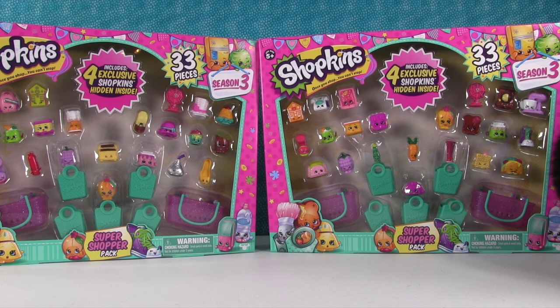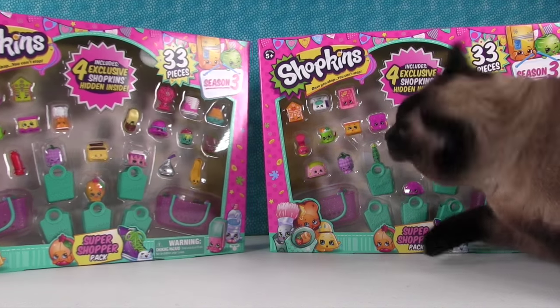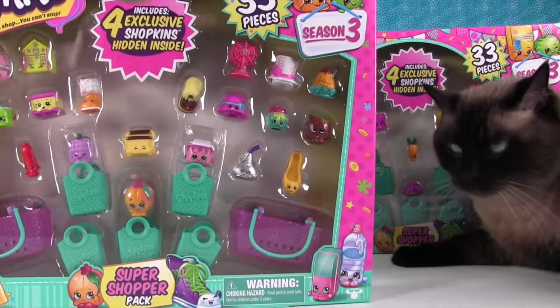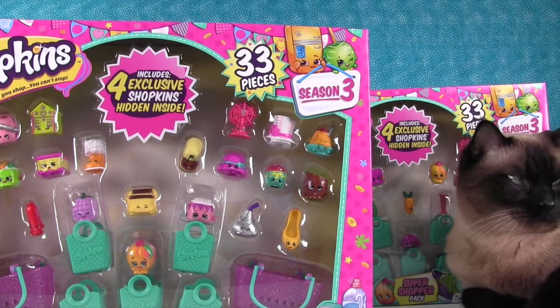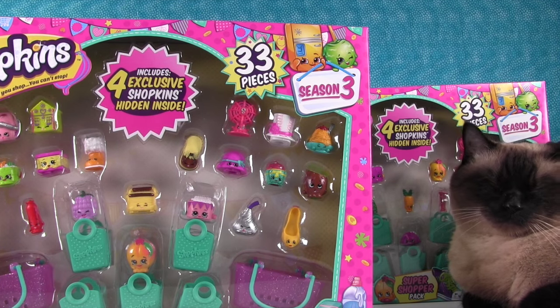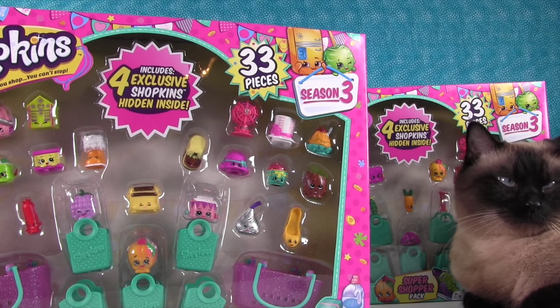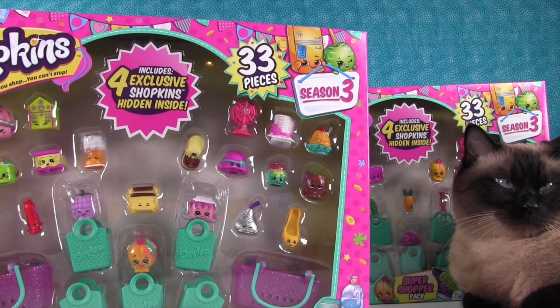Woohoo! I'm so excited. I love these packs. I do too. These are a great value. As you can see by the big writing right there, 33 pieces, season three, including four exclusive hidden Shopkins. These are a great value at only $14.99 each. I know, it's a crazy good deal. You can find them. These are awesome.